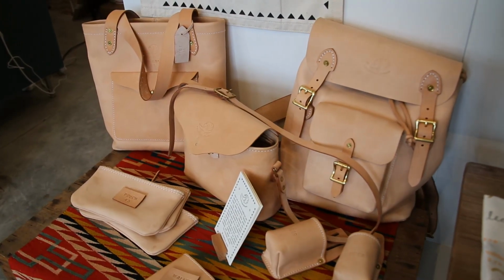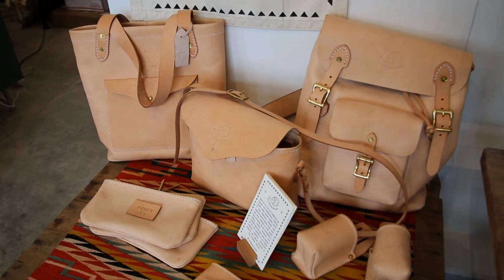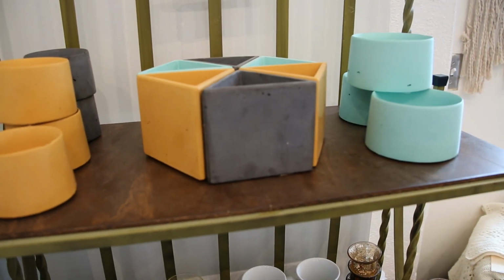These leather goods are made in Oklahoma City. Those small concrete planters are made by an artist here in Tulsa. I think that's awesome. You know, just handmade stuff from local artists. It's fantastic. Yeah, some very unique stuff.